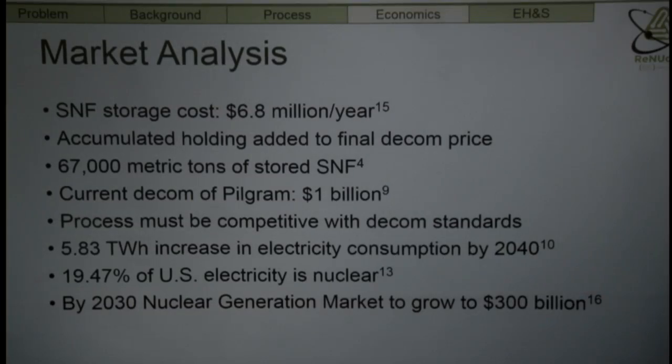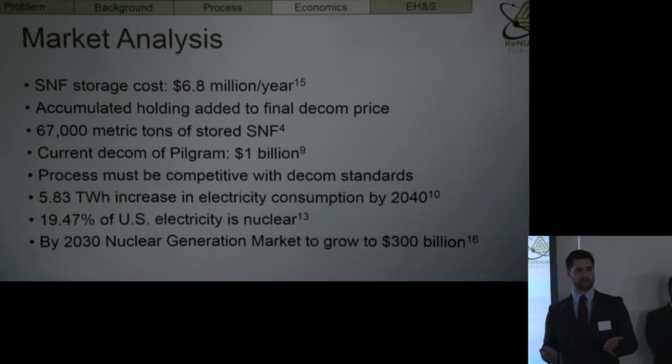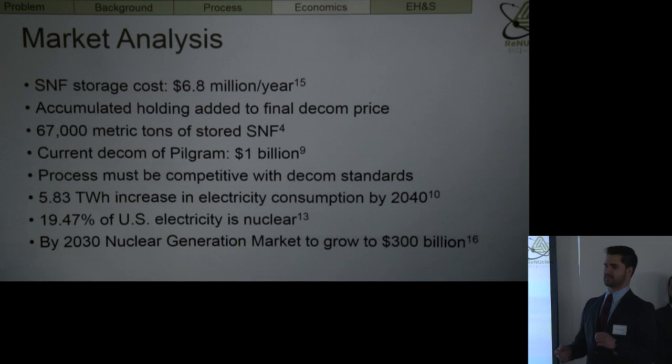So at the end of the day, we've gone through all this research, we've gone through all this development, but we're just like any other company. We're looking to provide a service at a profit. So in order to do that, we need to do three things. We need to figure out what we're getting ourselves into with a market analysis. We need to come up with a funding timeline and a business model.